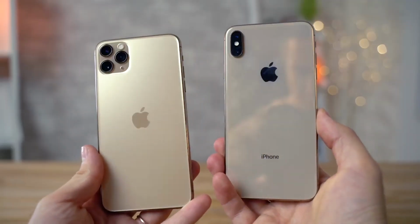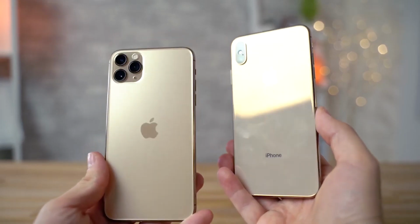option. The new iPhone sports a matte finish, which alters the look and feel of it compared to the iPhone XS Max. The iPhone 11's back design is sculpted from a single piece of glass, which Apple touts as the toughest glass in a smartphone.